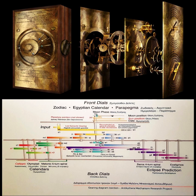This research on the back dials and gearing completed our understanding of the back of the mechanism, reconciling all the evidence up to that point. My colleagues and I published our findings in 2006 in Nature. The other side of the device, however, was still very much a mystery. The front of the mechanism.